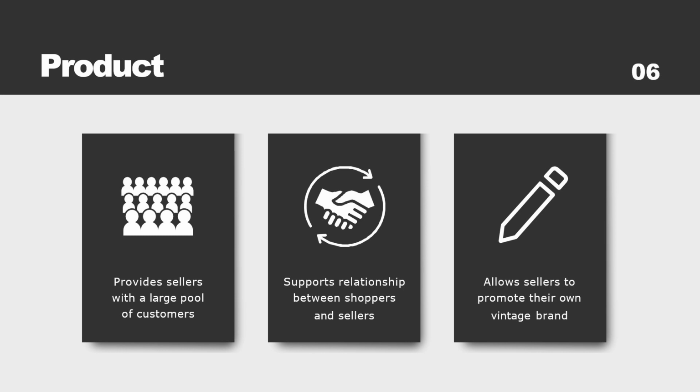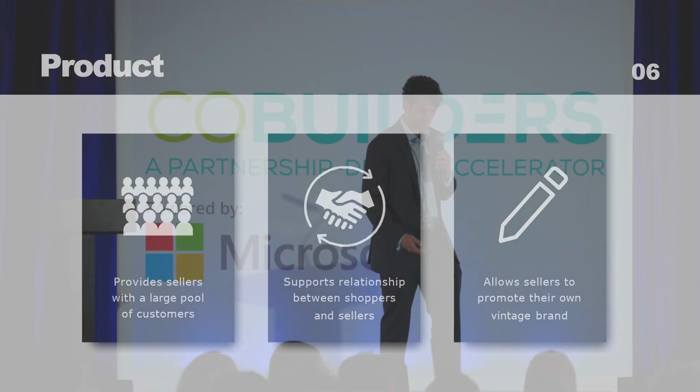We're also supporting relationships between buyers and sellers. This is important. We want to initiate that spark and help that connection grow to make these sellers build their own community within SellVNTG. We're also allowing sellers to promote their own vintage brand through our platform, whether it's through their seller spotlights or how they customize their storefront on the platform. We're allowing them to do this because the end goal for most sellers, if it's not a brick and mortar, is they want their own website. And with SellVNTG, we're providing that, but they're also getting the benefits of a shared platform.